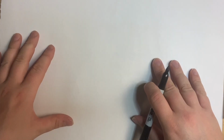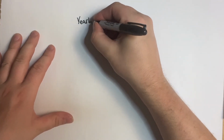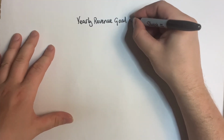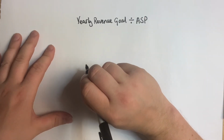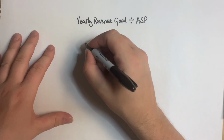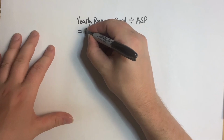Right, let's work this out together. Here's the simple formula you can use for your own store. You want your yearly revenue goal divided by your average sale price. You can find that on eBay quite easily, and that will tell you the items needed per year.